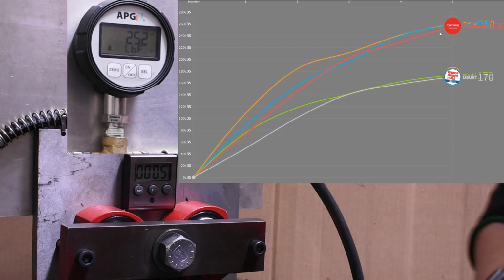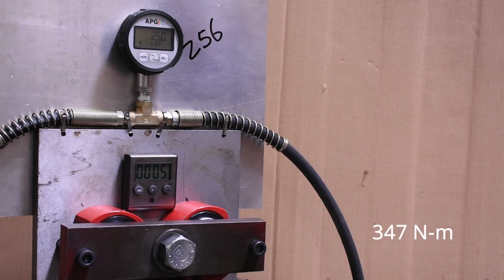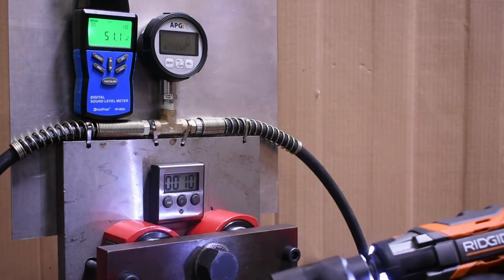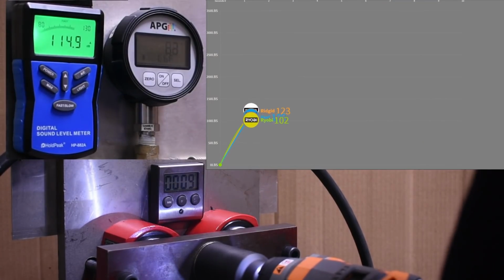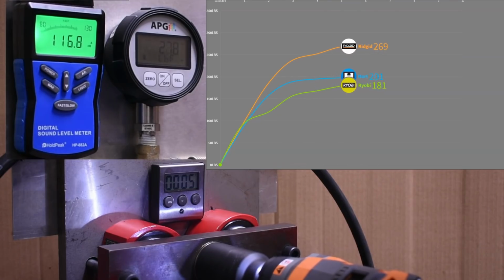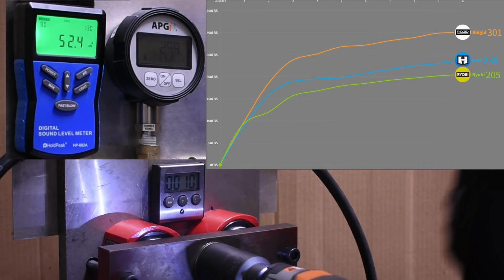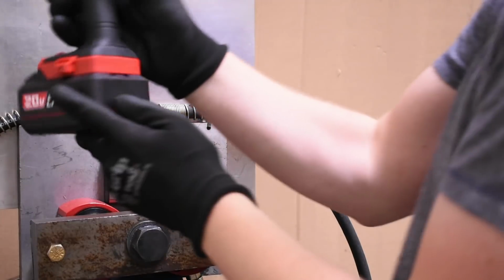We'll have to see if that trend continues in reverse, which is called our max torque test. 10 seconds in reverse to be specific. Let's see the Ridgid up against the Hart and the Ryobi. The Ridgid stands out as the best in this test, and the Hart really doesn't love reverse too much, it seems. Let's see how the Bauer likes it.